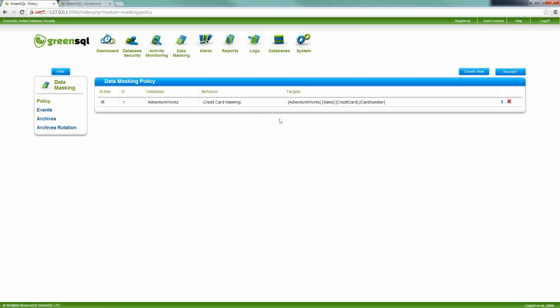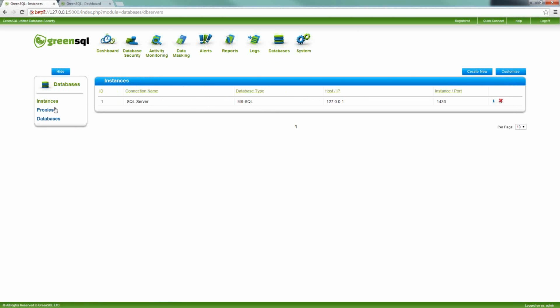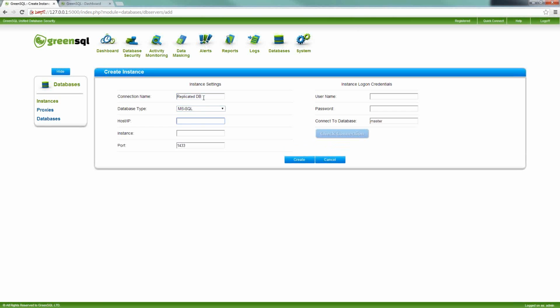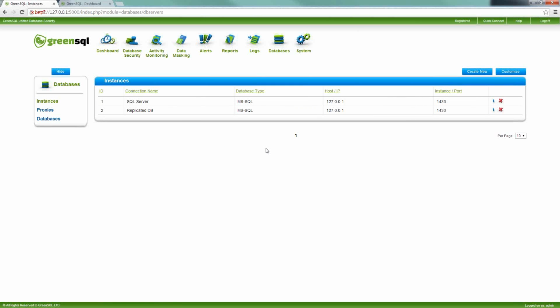Besides the regular use, we also have a capability of business continuity. Means that if you configure a proxy, and right now I have only one instance, but let's say that I have a replication. So I will create another instance called replicated DB, which is SQL Server. Okay, so I have two databases. One of them is the SQL Server and the other one is the replicated database. Right now it's the same one, but just for the example.